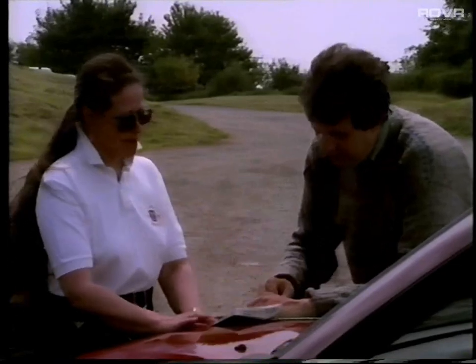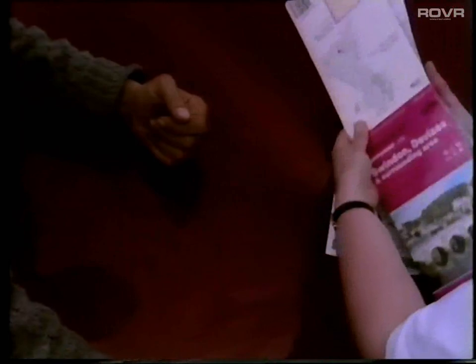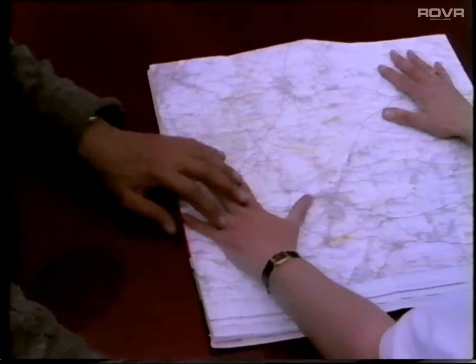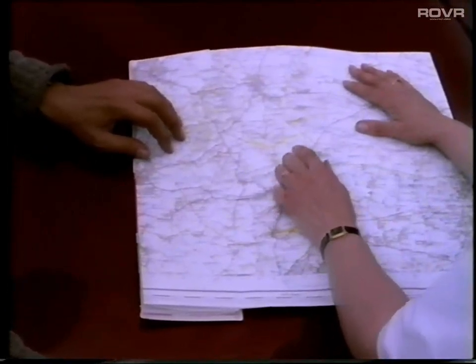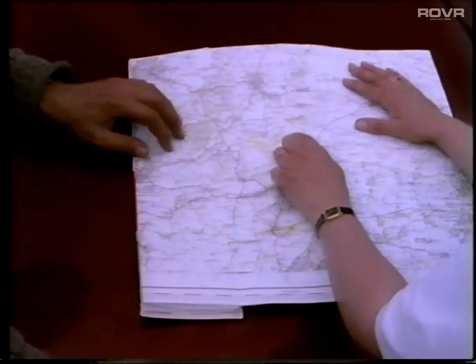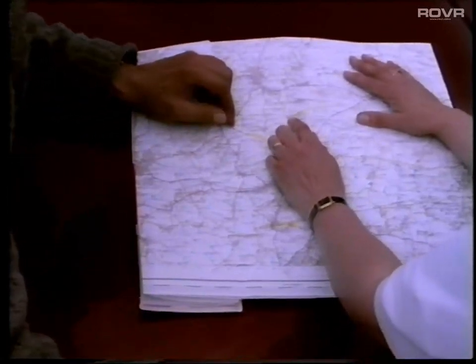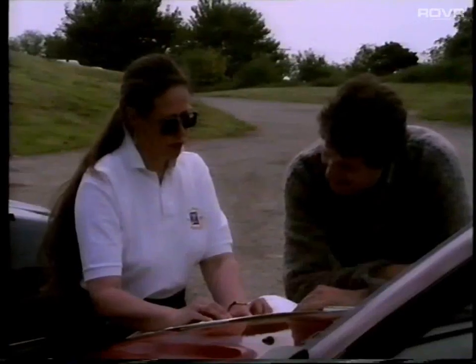Well, show me very quickly on the map where we're going today. I know you've been doing some homework. You've been to County Hall. I've been down to the County Hall and I've had a look at the definitive map, and I've highlighted the ones that carry vehicular rights. And we're going to start off here and we're going to head up the hill and along the top. And there are some fantastic views along the top of this old Roman road.